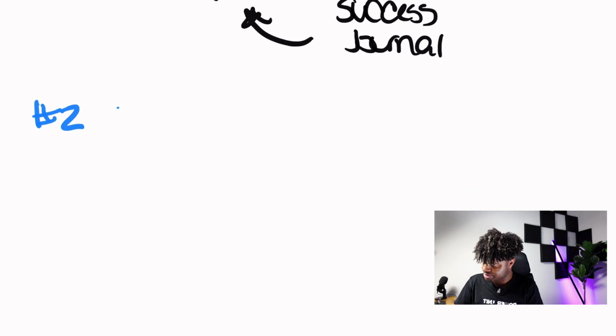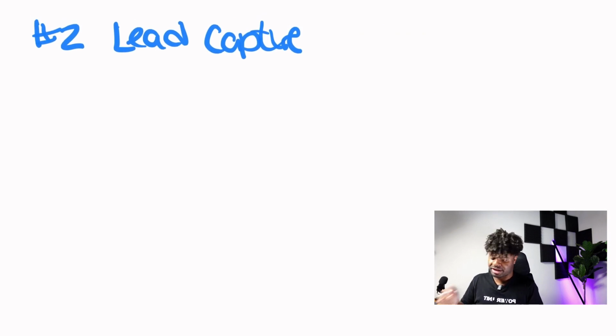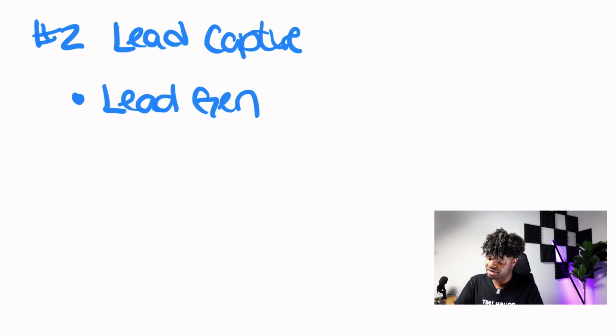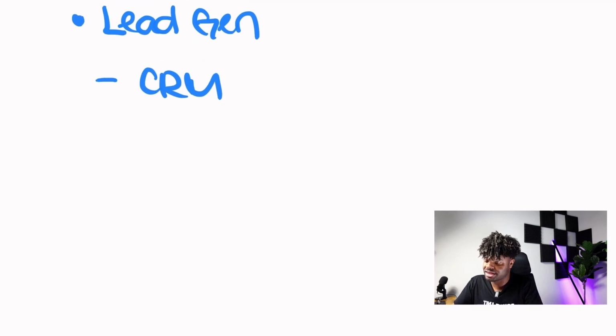The next pillar is the lead capture pillar. With lead capture, and everyone knows that lead capture is extremely important, we break this down into a few different areas. First, it starts with installing systems for your lead generation. You have to have the right systems for your lead generation. And the first one, this is going to be your CRM. You need a lead generating CRM.